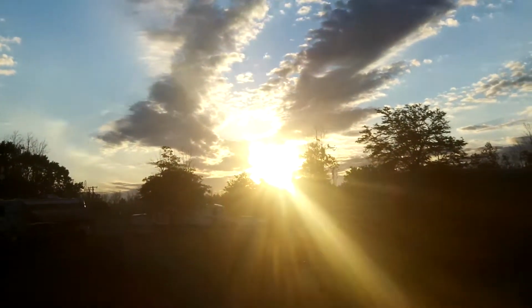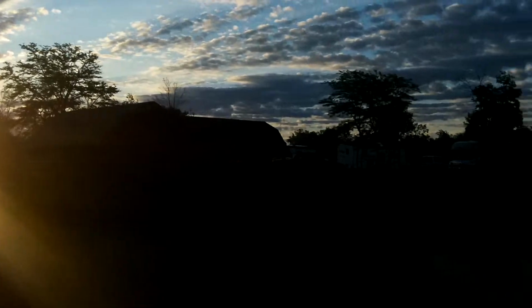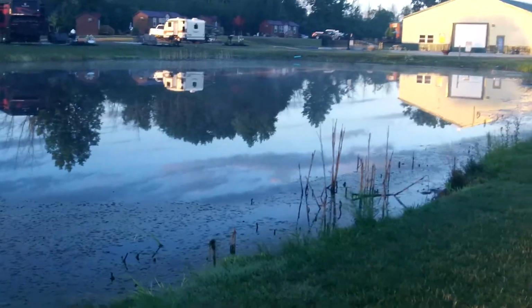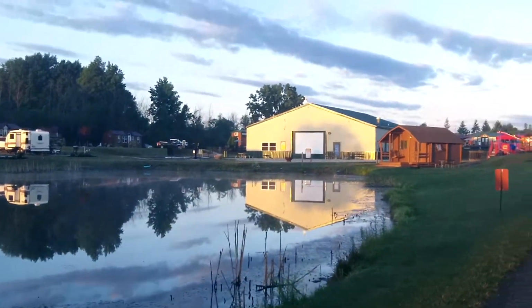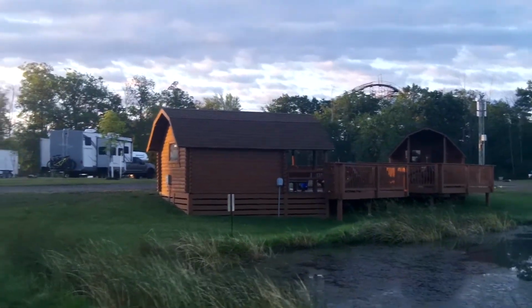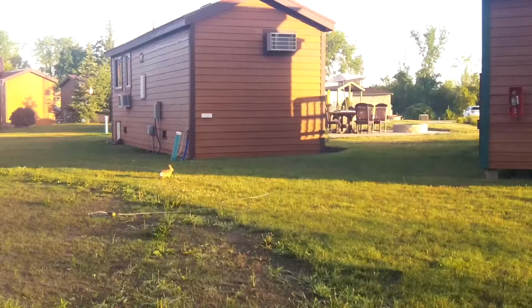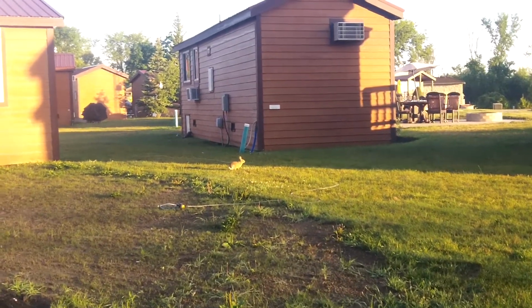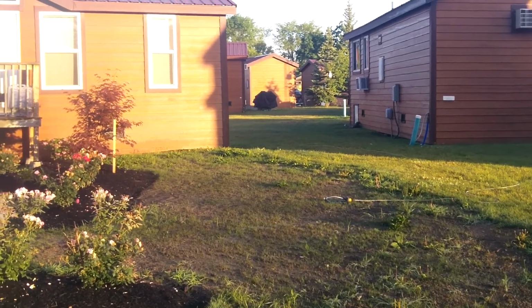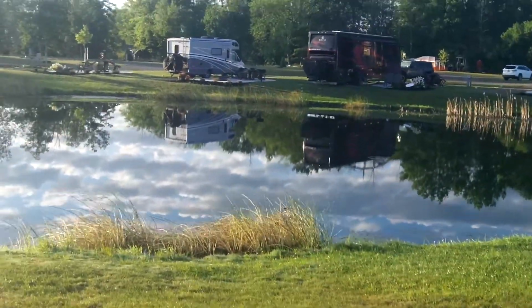Always something spectacular getting to see sunrises. Pretty little lake looking back towards the rec center there, right here in the middle of the campground. Some of the wildlife. So I scared the bunny. So a little lake right here in the middle of the campground.